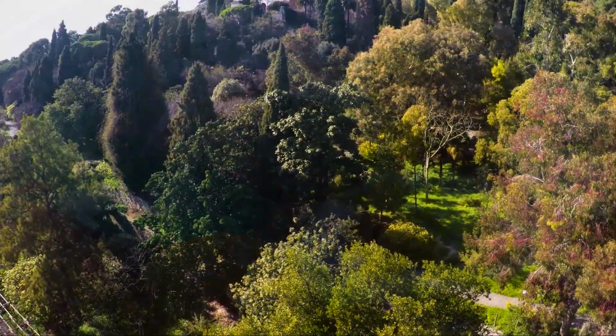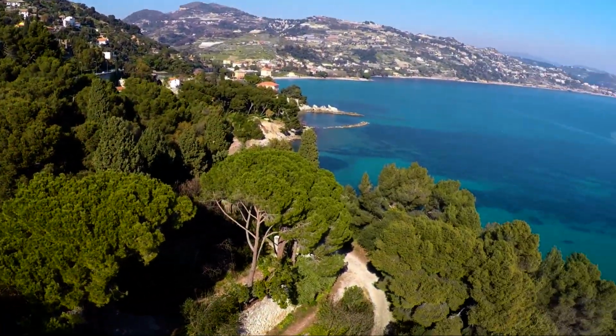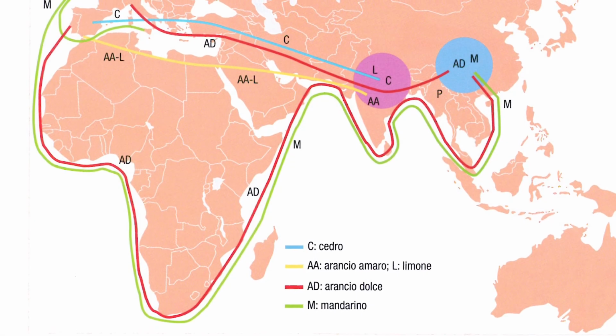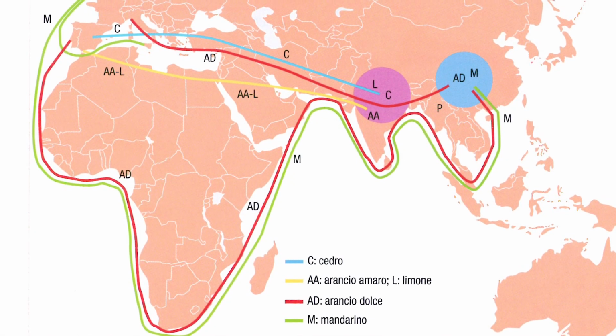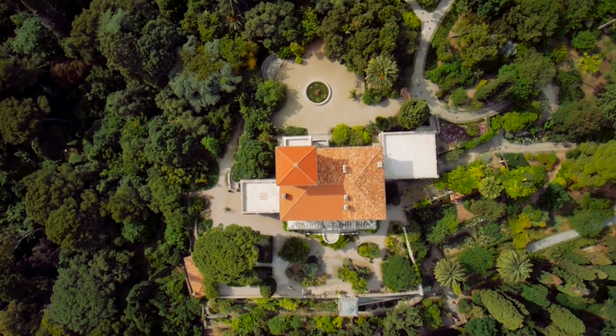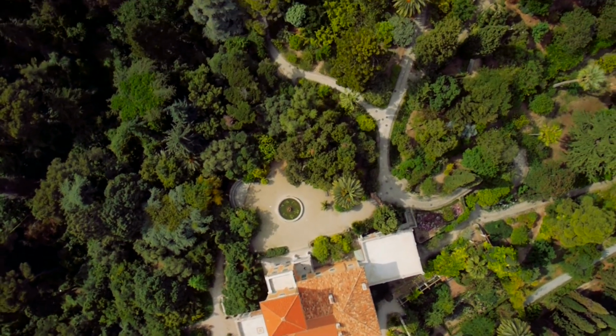The fruit of the bitter orange is the key ingredient of marmalade, the typical English breakfast accompaniment. These bitter oranges growing on the Riviera are a sign of cultural exchanges between the Mediterranean and the Orient, which gave rise to almost all varieties of citrus.